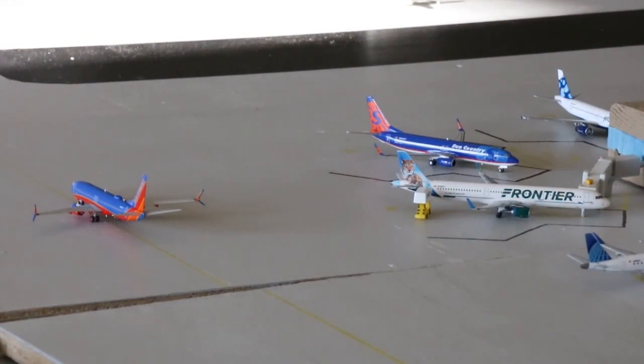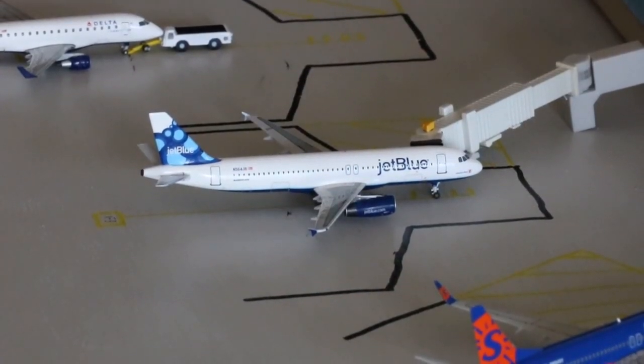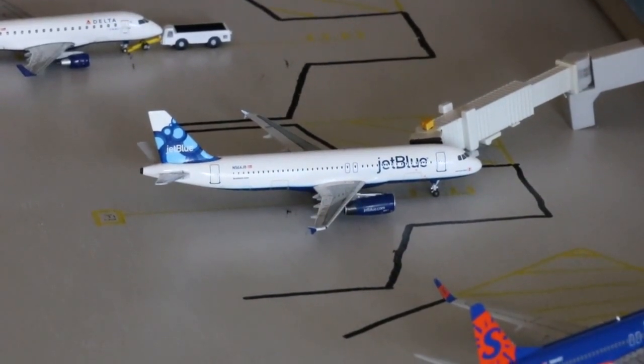I know it's a horrible view. I'll give you guys a little bit better one here in a moment. But we have the JetBlue Airbus A320 in the Blueberry Style. This guy's currently coming in from Boston. We'll be heading up to Newark. Looking really good. Alrighty, here's the better look at that JetBlue right there. Looking very, very nice. And we'll proceed over to Delta.